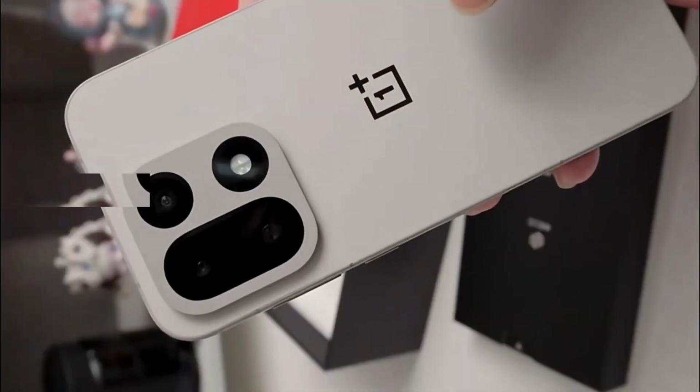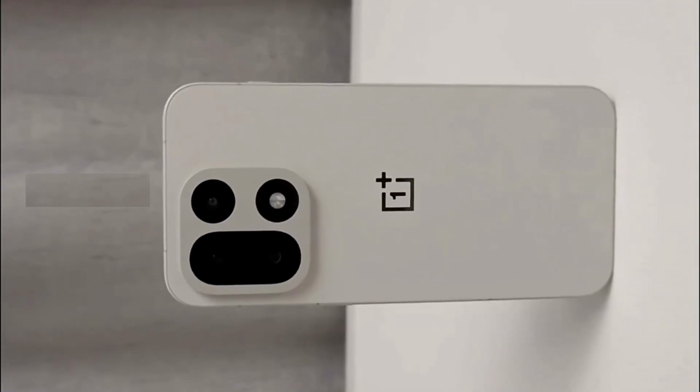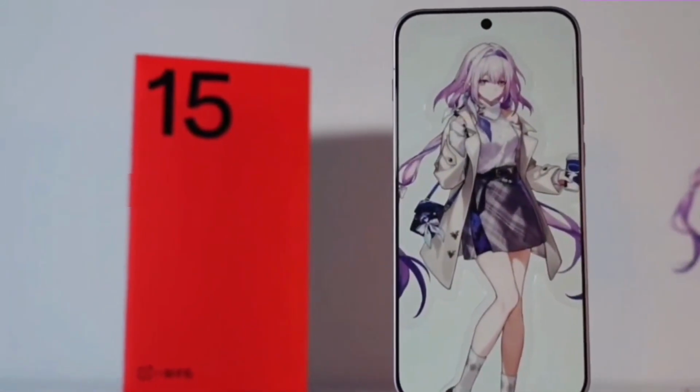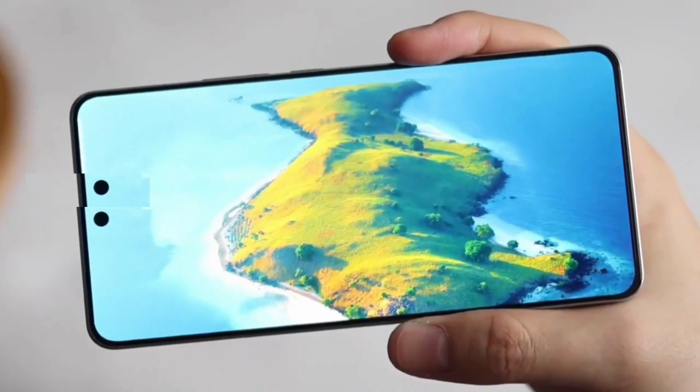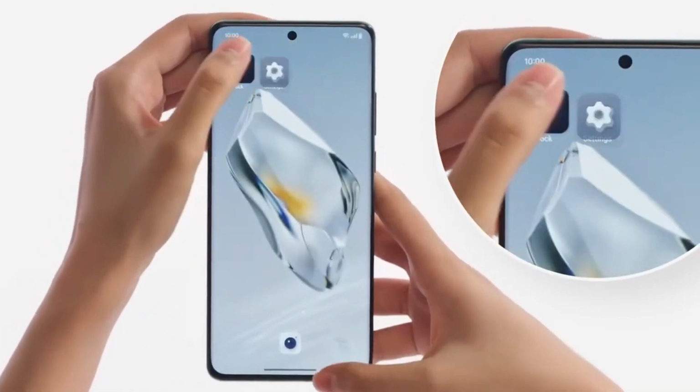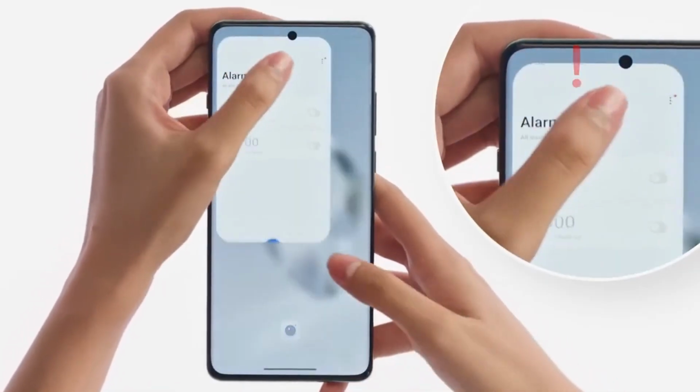The samples show promise: sharp detail, consistent color, and a familiar OnePlus look, but the real test will come when it's compared directly with the OnePlus 13. And that comparison is coming soon. For now, this first look paints a picture of a flagship that's evolving, not just in appearance, but in identity.